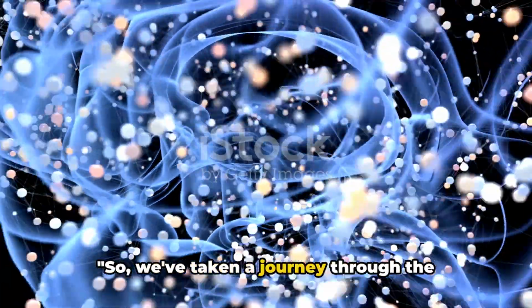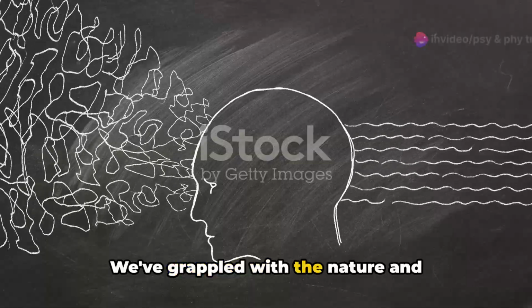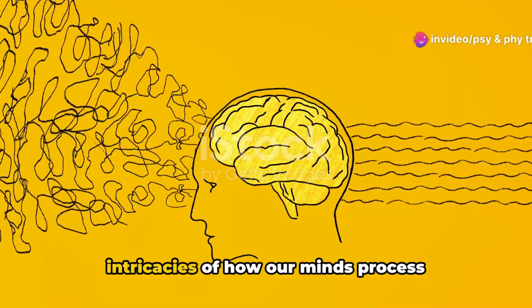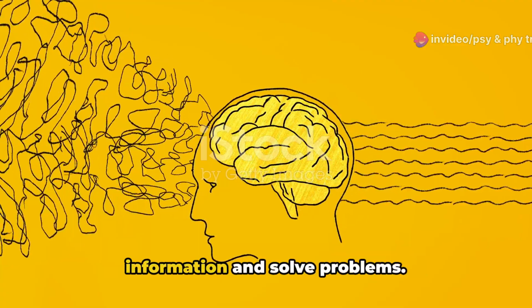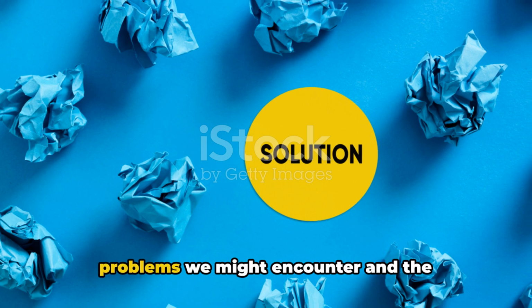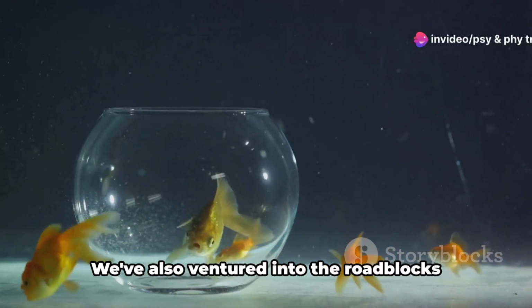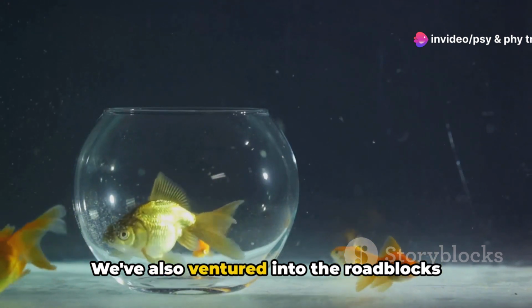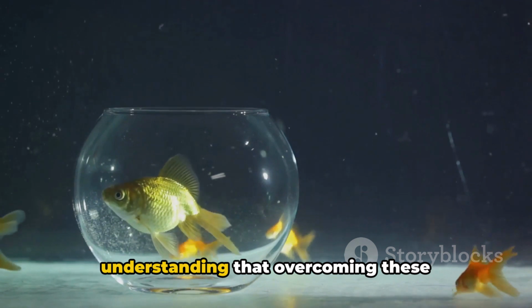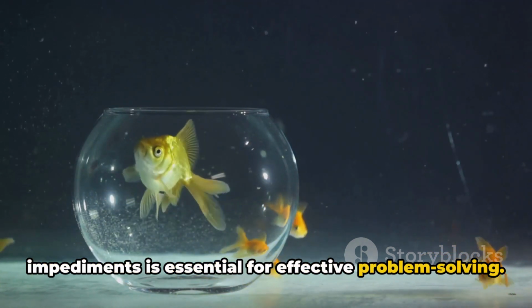So we've taken a journey through the mind, exploring different types of thinking. We've grappled with the nature and definition of reasoning, diving into the intricacies of how our minds process information and solve problems. We've dissected the various types of problems we might encounter and the general methods we can employ to find solutions. We've also ventured into the roadblocks we might face when seeking solutions, understanding that overcoming these impediments is essential for effective problem solving.